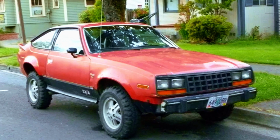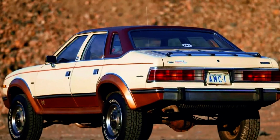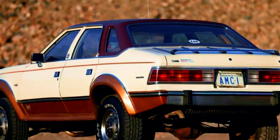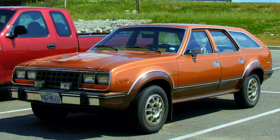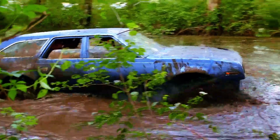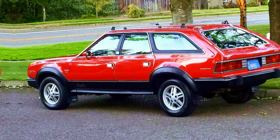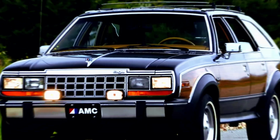One of the most unique aspects of the AMC Eagle was its standard all-wheel drive, AWD, a feature that was ahead of its time and would not become common in passenger cars until decades later. This made the Eagle a trailblazer in terms of offering AWD in a sedan-like vehicle. It was available as both a coupe and a wagon, with the wagon variant being particularly popular for its utility and practicality. Despite these innovative features, the Eagle shared many of the same engineering issues as the AMC Concorde on which it was based.